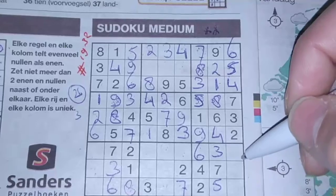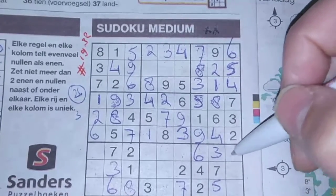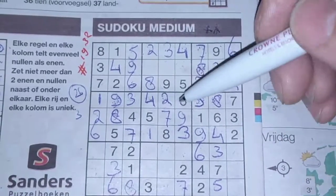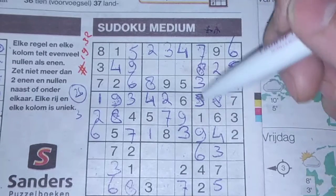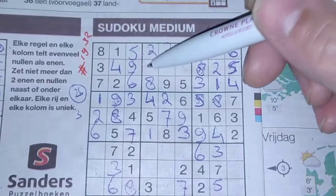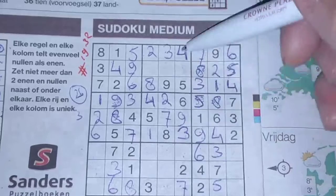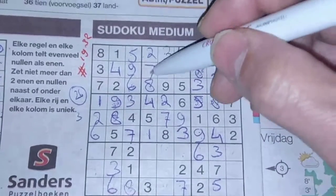The 1 is missing, 9 is missing, and the 8 is missing. I cannot fill this yet, need to wait. How about the 6? No, I cannot fill the 6. 1, 7, yes, 7 in this column, 7 in the middle column. So the column next, only place for the 7 should be there.